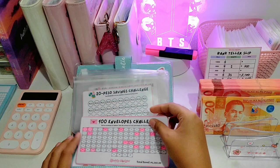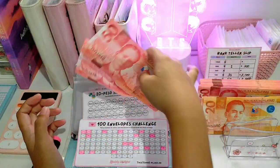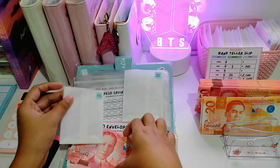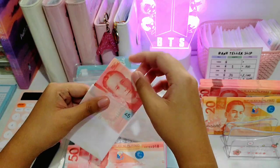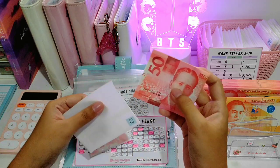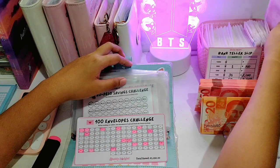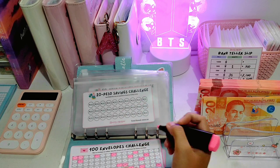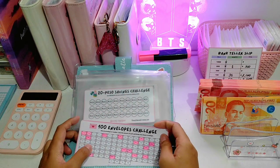Let me start with my 100 envelopes challenge, and I'm going to put 250 peso bills. I got 45 and 32, so I'm going to put 50 pesos each. There, 45 and 32. And let's put it back in my basket. We are done with my 100 envelopes challenge.